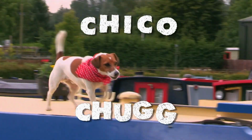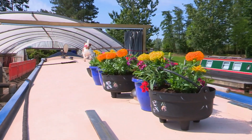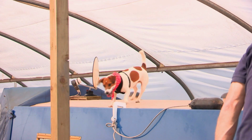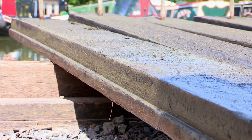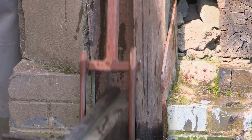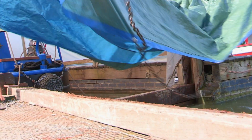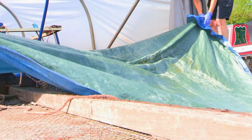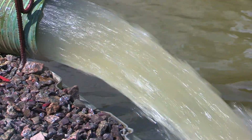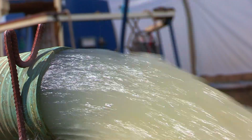Chico, Chico. Come and see what we're up to today. Cool, look, we're taking Wawa into the dry dock today to do some painting. The dry dock's a special place where they block off the entrance with wood and a special plastic sheet. Then they pump it out so we can paint the bits of the boat that are normally underwater. I like it when the pump's on, makes the water taste lovely.